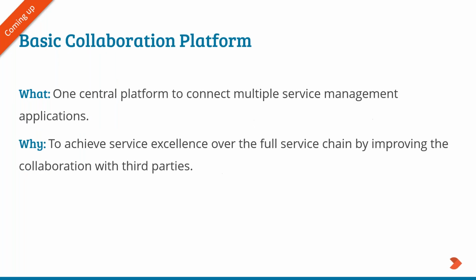I will just jump right into the next feature, the basic collaboration platform. Like I already said in the beginning, we believe that key to service excellence is collaboration. We've already worked on shared service management for many, many years. So to bring multiple departments closer with the collaboration platform, we now also want to connect multiple service management applications to truly enable you to achieve service excellence over the full service chain.